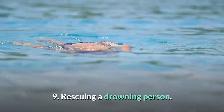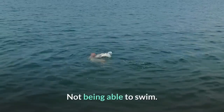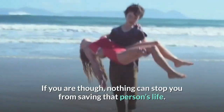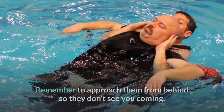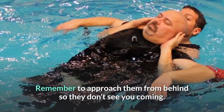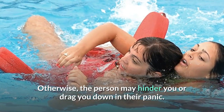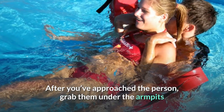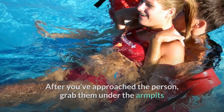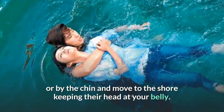Number 9, rescuing a drowning person. There's only one obstacle in your way to rescue a drowning person: not being able to swim. If you are tough, nothing can stop you from saving that person's life. Remember to approach them from behind so they don't see you coming. Otherwise, the person may hinder you or drag you down in their panic. After you've approached the person, grab them under the armpits or by the chin and move to the shore, keeping their head at your belly.